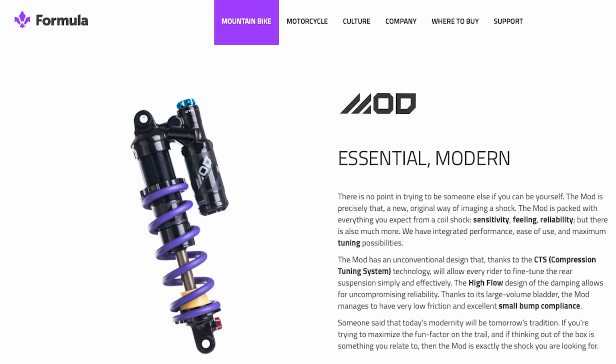I still don't have a set on a bike though. Just saying. Just putting it out there. And you've got a Doddy favourite, isn't there? Yeah. The Formula Mod shock.